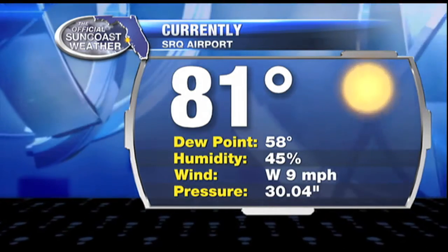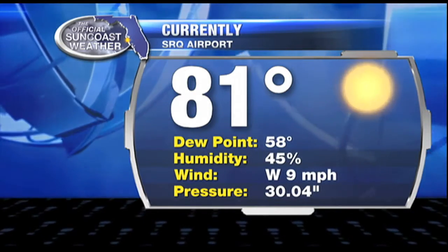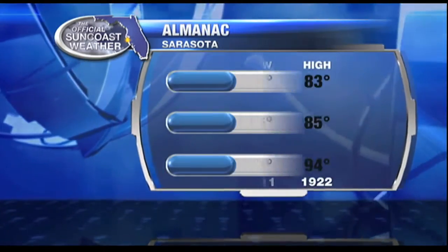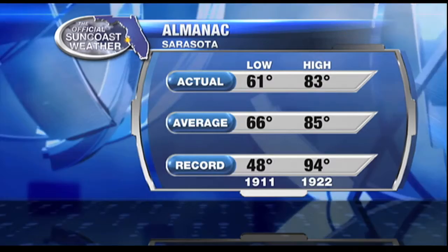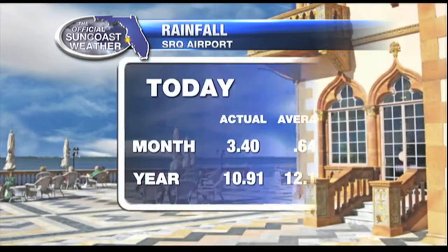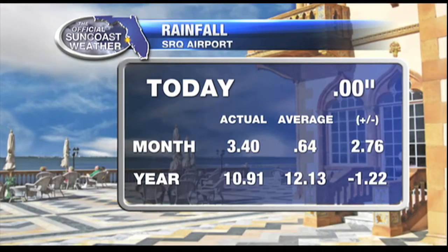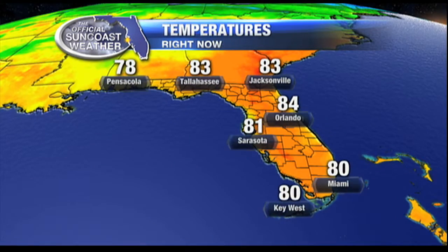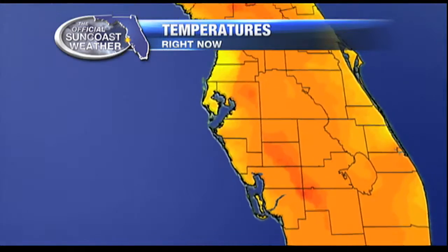Currently at the airport, it's 81, sunshine, the dew point 58, and the humidity 45%. We have a west wind at 9, and the pressure has been coming up. And the high today below average, and so is the low. 83 the official high at the Sarasota-Bradenton Airport. The actual low 61 and 94 the record. The rainfall, none to report today. We had all that rain last Wednesday, and now no rain in sight really for the most part over the next 7 days. Temperatures in the low to mid 80s now.